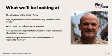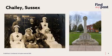I became interested in the whole regimental numbers piece when I started researching the men and women of Chailey in Sussex. So Chailey's a little community in Sussex. It's a very wealthy community, so wealthy that the houses don't have numbers, they all have names. But in any event, I was loaned an autograph album that was kept by a VAD nurse when she nursed there during the First World War.